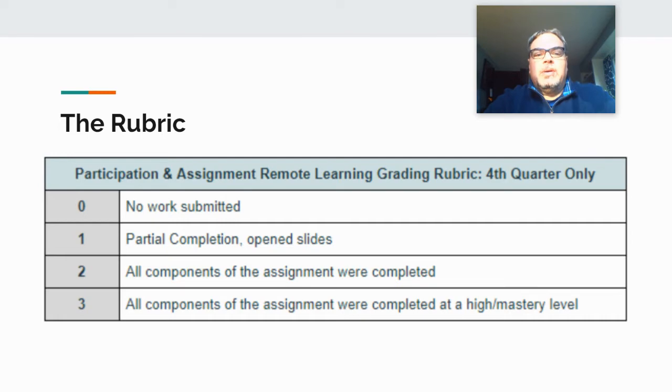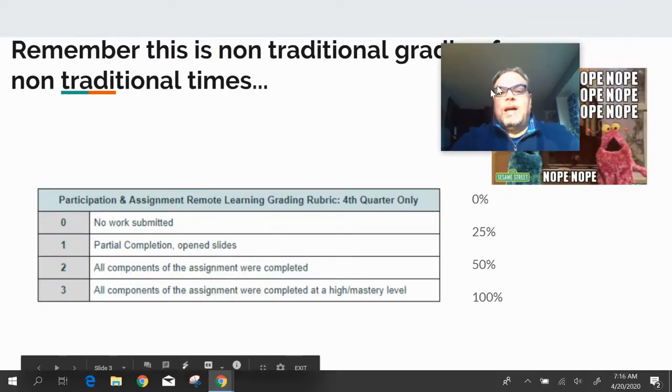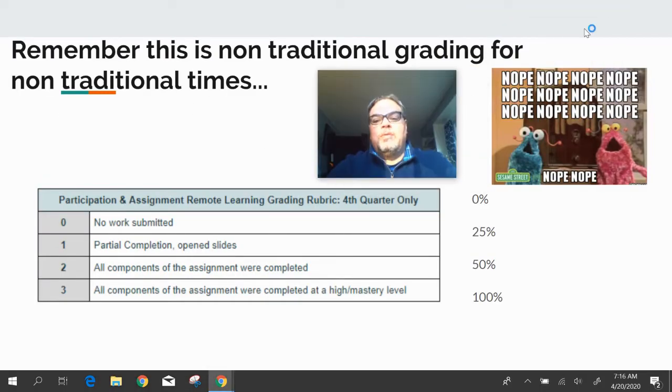So the rubric is simple, and the reason why it's simple and different is because we're really living in non-traditional times, right? It's not a traditional time for school, so our grading can't look traditional. It wouldn't make a lot of sense to do hundreds and 90s and 80s because this whole thing is so different right now. Now, as you look at the rubric, I want to give you a word of caution.